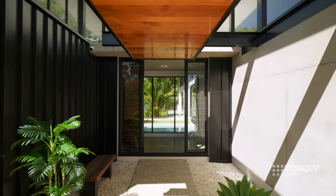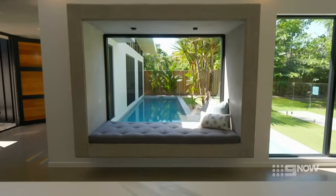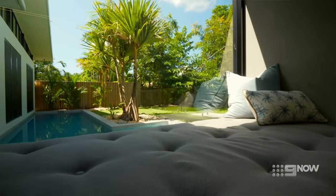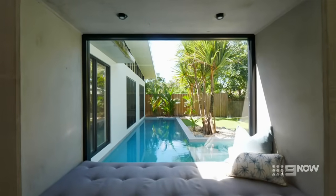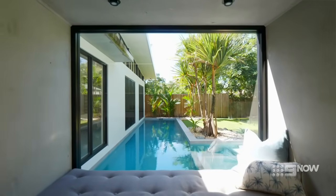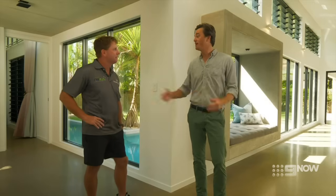And I've left it to last, but we've got to talk about this window seat. As a builder, that would have been hard work. Took a fair bit of thinking. It does cantilever over the pool. It all got poured in one. Yeah, big job. People could be in the kitchen preparing a meal, someone's sitting here, but then someone's sitting there having a beer, and you're still part of it. All right, well, I can't wait to see what you've done in the main bedroom.